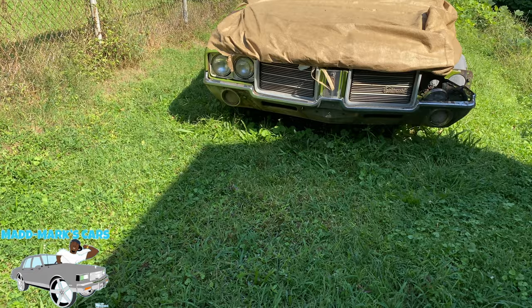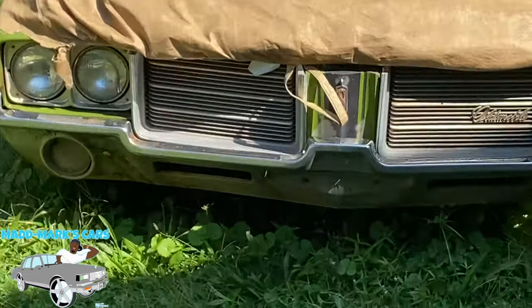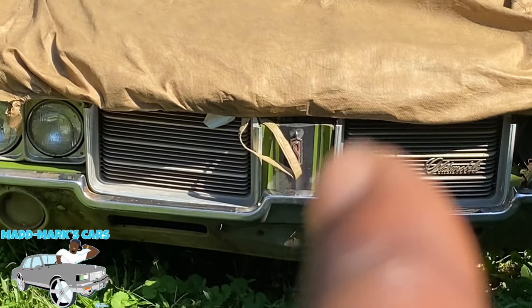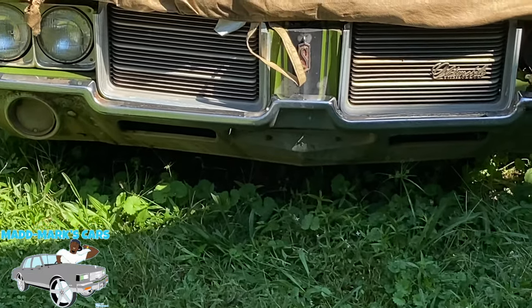Trying to see what I want to do to it on YouTube. This thing have potential though. It's the S model. Dead in the grill. See, it's right there in the grill in the middle. You see right there? Yeah. That'd be crazy.